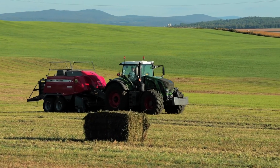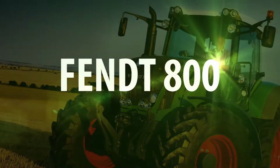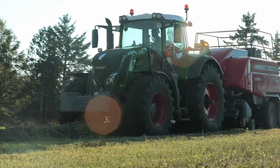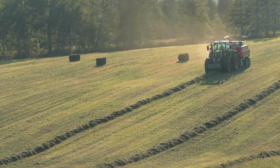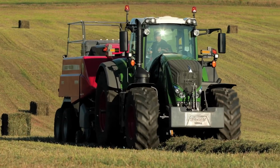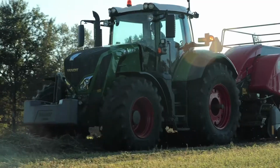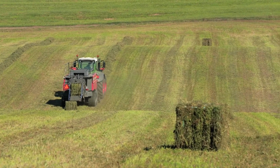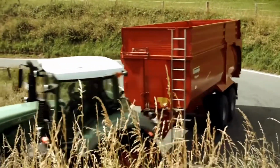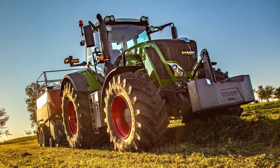Low weight, high payload, powerful versatility. This is the Fendt 800, the machine that continues to wow critics all over the world by surpassing the capabilities of other similarly sized tractors. With the industry's highest power-to-weight ratio, the 800 is the perfect machine for professional hay and hauling applications. Specifically designed to handle loads so large, others in its class simply can't compete.